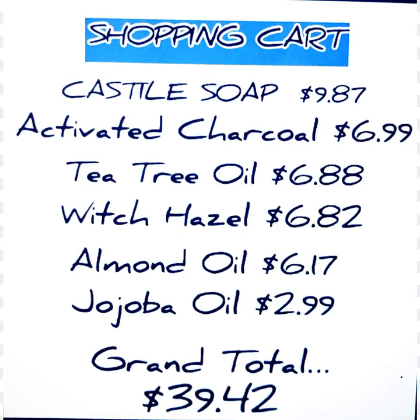As promised, if you take a quick look into our shopping cart, you can see that we have 6 all natural ingredients, all under $10 a piece, giving us a grand total of $39.42 for a new all natural skincare routine.